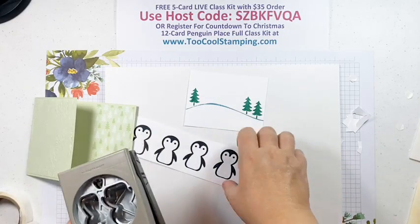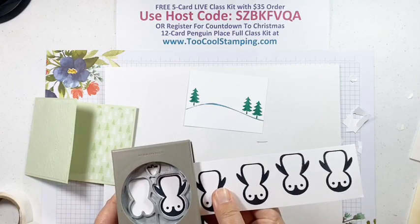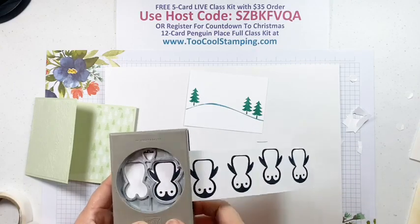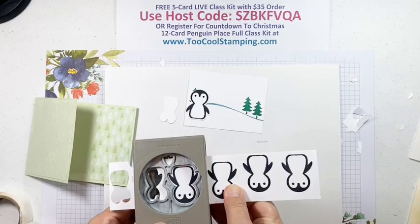Then we have our penguin builder punch, and we're going to stick that in there upside down. And you want to make sure that you start on the left side because you're going to be cutting some away next to it, and you don't want to wreck any of your images. And then we'll just go right down the line.